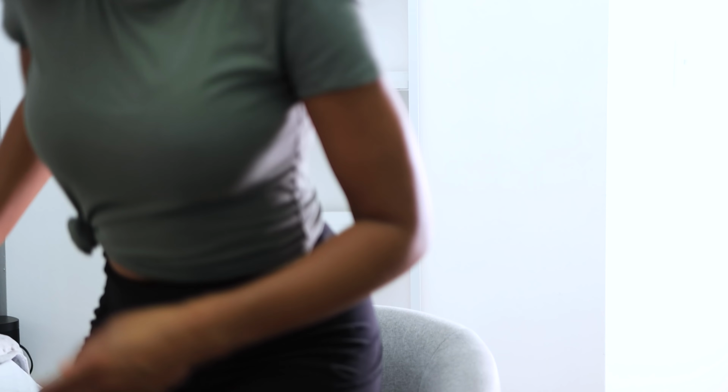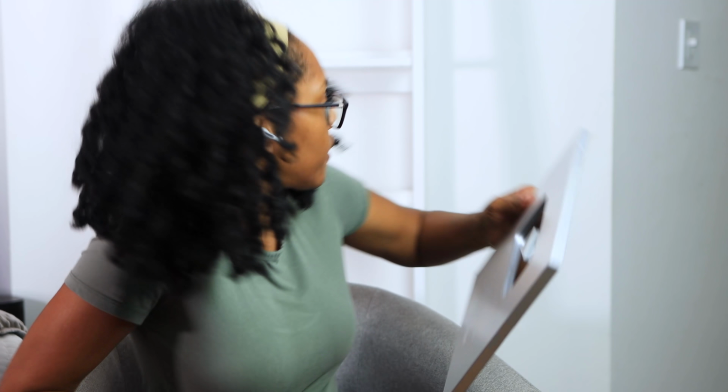Why? Okay, this is not gonna work, so let me figure it out. Okay, let's see how this looks. Not bad here. Can you see? You can't see the bed. And then you'll see a little bit. I'll have like right here.